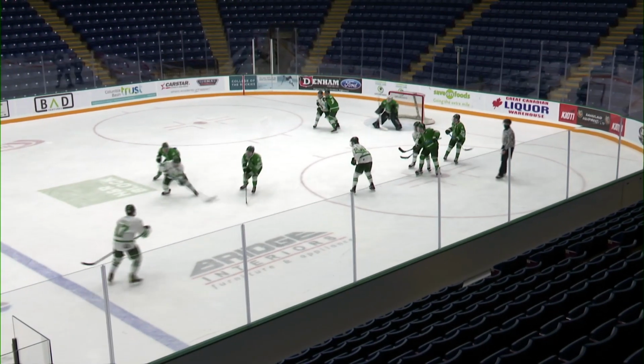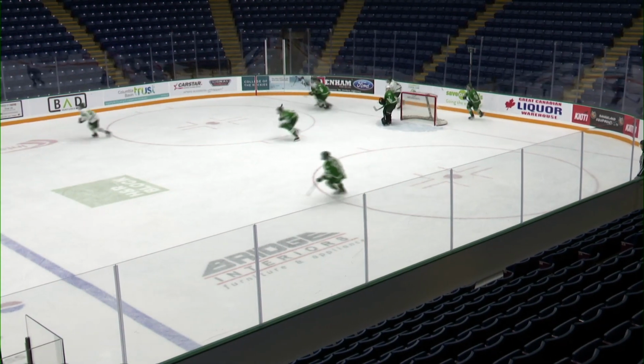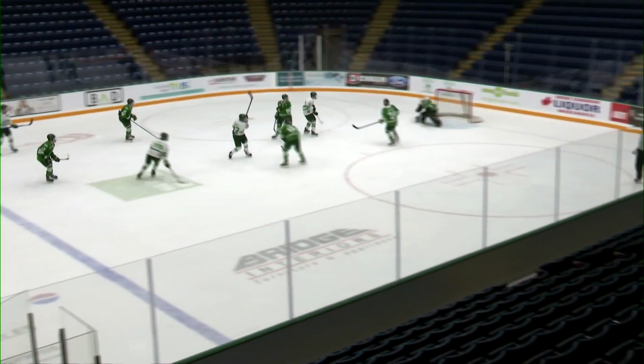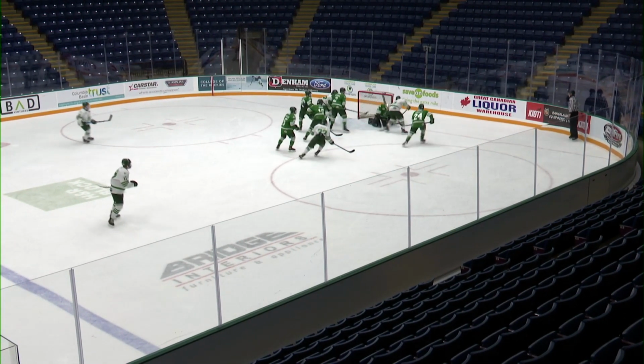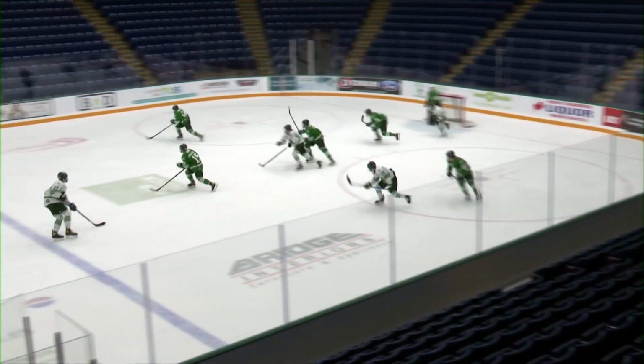Old habits die hard, I tell you. Face-off win for the Team White, and they try a shot from the point. Coming up the left wing side, gets it up to Sheldon Price. Price with a shot, and he lifts that high and wide. Home games for the Bucks at Western Financial Place, getting a good look at him, and he's had a few good shifts already. Here's another chance for Price, and he drives it towards Trianni, and Trianni able to keep it out.